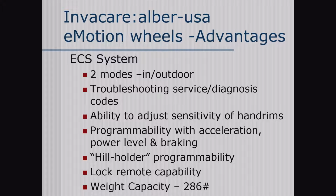But outdoors, one of the nice features of these wheels is that when you take your hands off the hand rim, it'll still coast a little bit. So we may have the braking set at a different level there so that it will coast. It helps people in terms of getting up and down inclines, mostly going up inclines. It gives them a chance to get their hands back on the hand rim, and the chair will keep the momentum going forward for them. So that's what's so nice about having the two different modes.